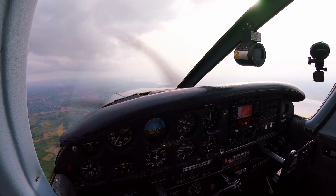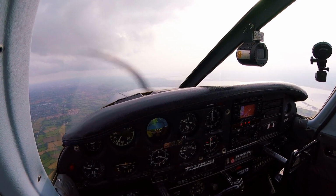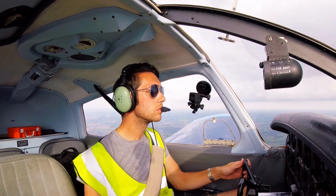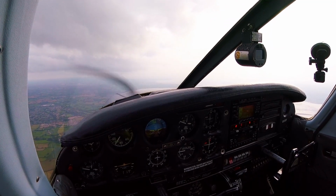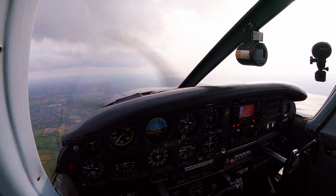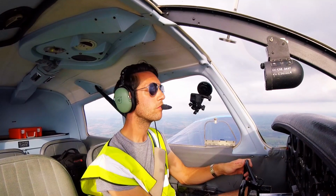Echo, descent to altitude 2,500 feet, cleared ILS approach runway 27 at speed 160 knots until 4 DME. 2,500 feet, cleared the ILS runway 27 and 160 knots. Roger, contact Bristol Tower 133.850. 133.850.